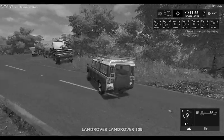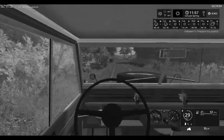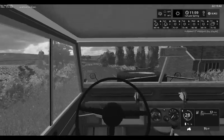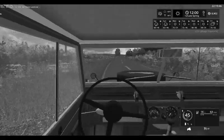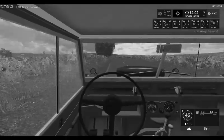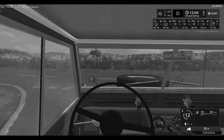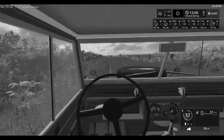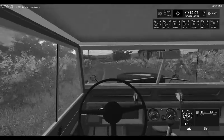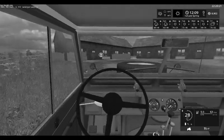I have some eggs I want selling, so we can have a ride down and sell some of our eggs. And get back to the yard, and that is where we shall finish for today with selling the eggs. This Land Rover, godsend on the farm. It's 4-wheel drive. It does great work if you need to get across a wet field.